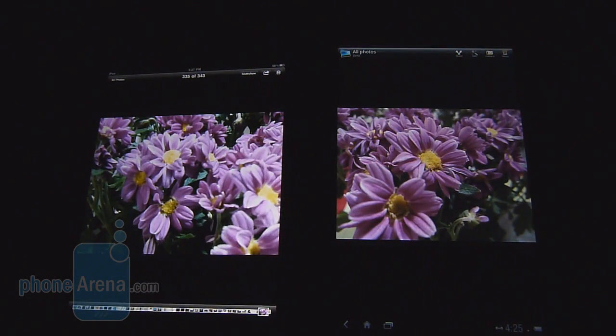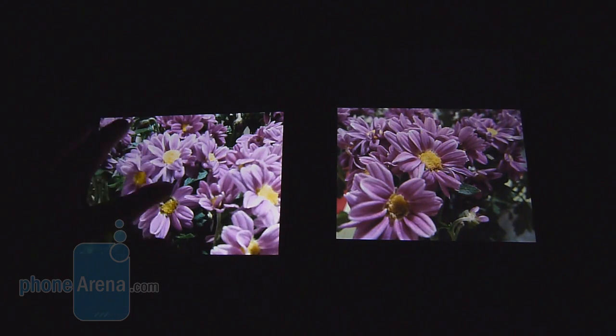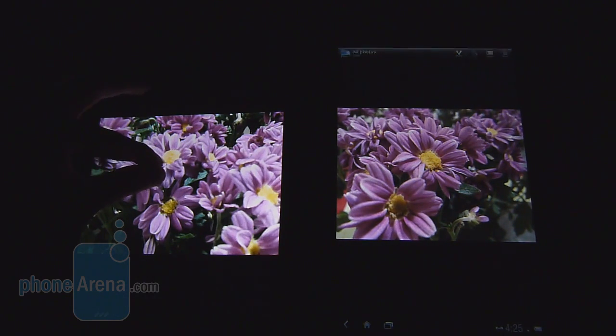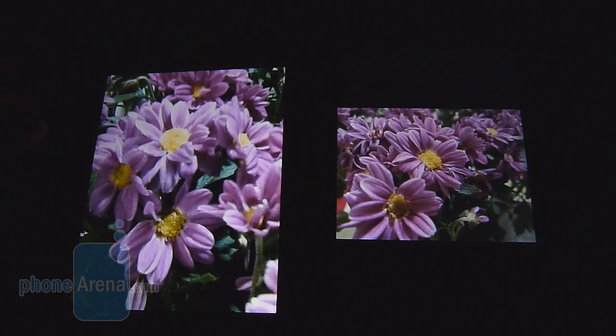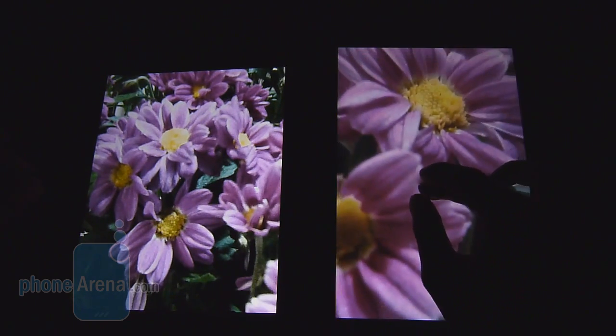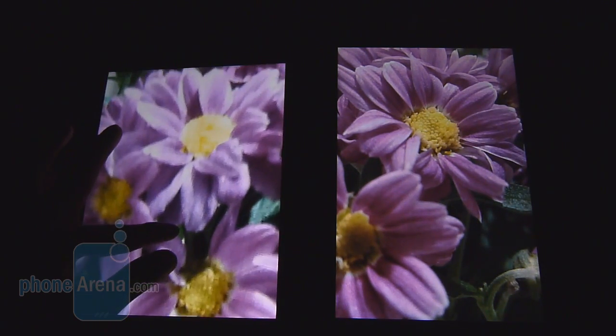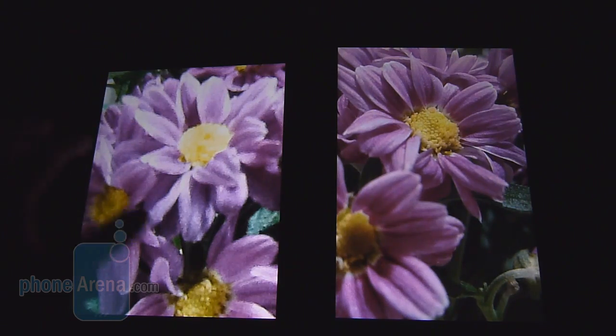All right, so if you plan on taking photos with any of the tablets, you'd probably want to stick with the HTC Jetstream. By far, its 8 megapixel autofocus camera puts the single 1 megapixel camera of the iPad 2 to shame. You could tell with this photo here exactly. You could tell the rich details of the flowers. You could see pretty much a lot of stuff versus the iPad 2. Pretty muddy looking, to tell you the truth.